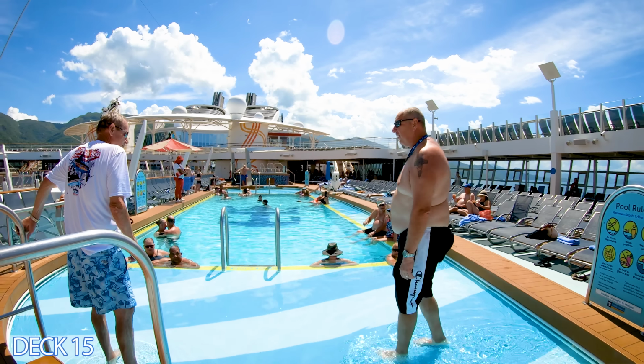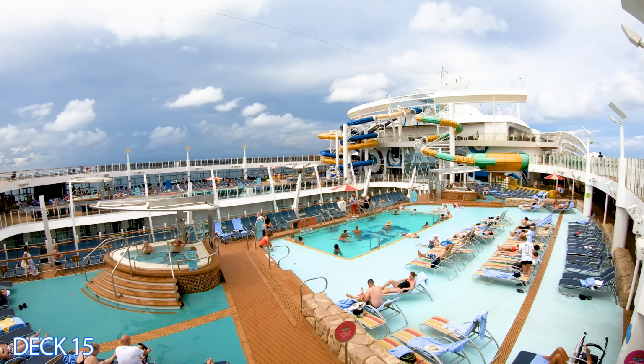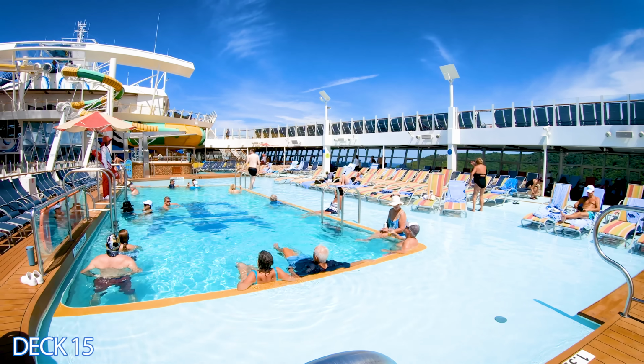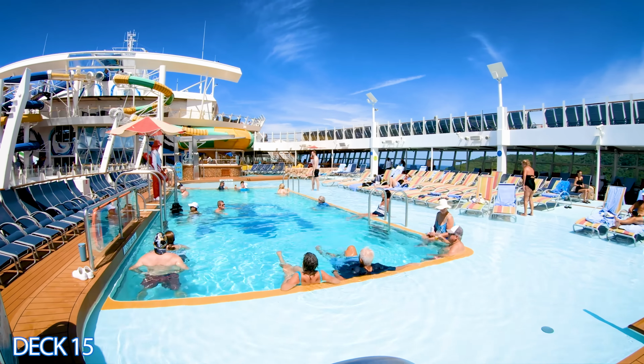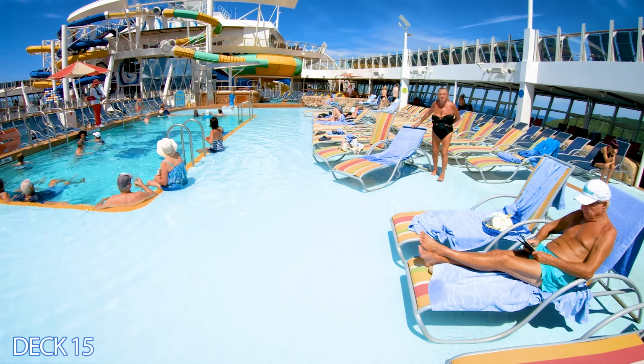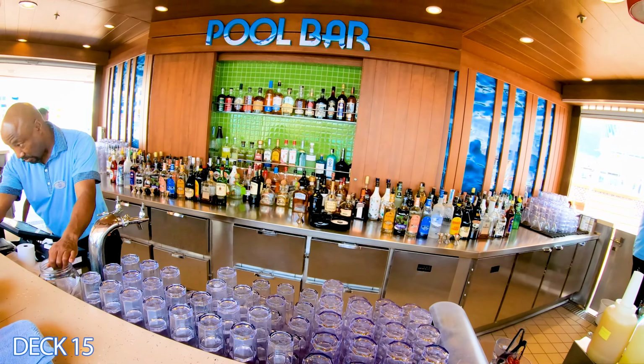On the other side, directly across from Central Park, is the beach pool. This is also in front of the Perfect Storm water slides. Here you're also gonna find two hot tubs. And remember to keep in mind that in between both of these pools, you're gonna see Central Park. Central Park is down on deck 8. We're gonna head on down there in a little bit.